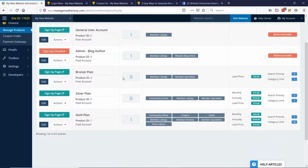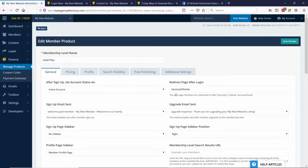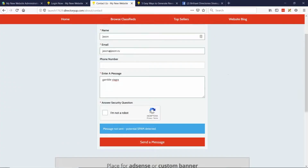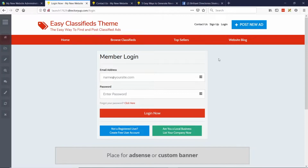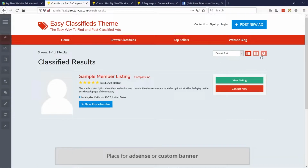So let's go to a membership level and let's look at that. Let's, for example, look at a gold plan. The default is they'll be logged into their account home, which is their member dashboard. That's fine if they're just logging into your site. But over the last couple years, Brilliant Directories has added a lot of areas where users can log in from places on the search results and things like that. I don't have an example here.